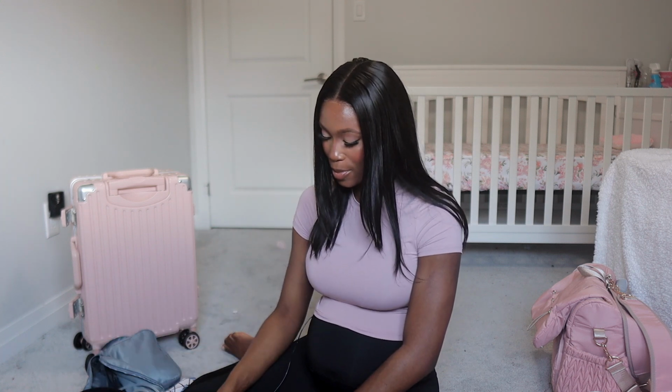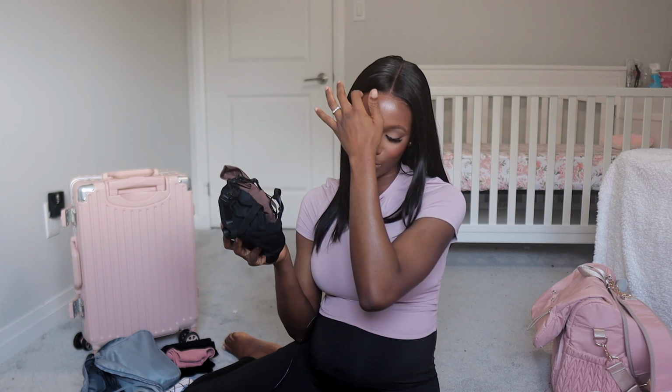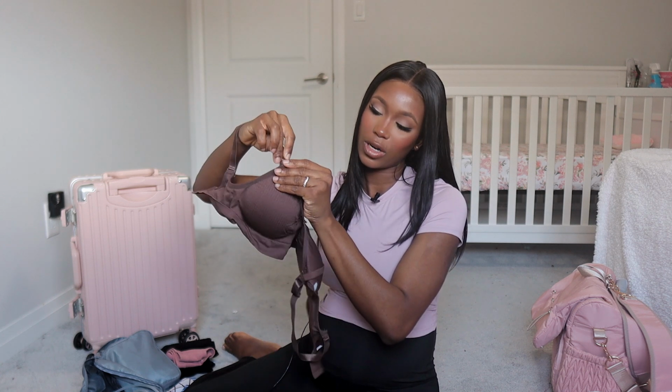Now for my undergarments, I did pack 2 nursing bras, one black and one brown, because you need to get black in everything if you can when you have given birth, because there's a lot that's going to be happening. This one just unclips, goes down, feeds, and when you're done, clip it back and you're good to go. Same thing with the black one. These ones I ordered off Amazon, so I'm going to leave the link down below in case you're interested.